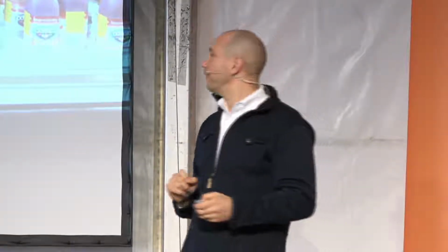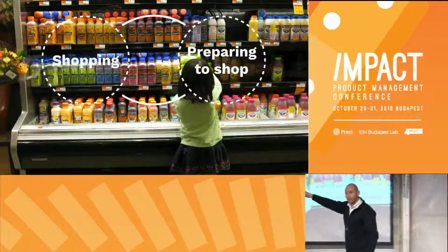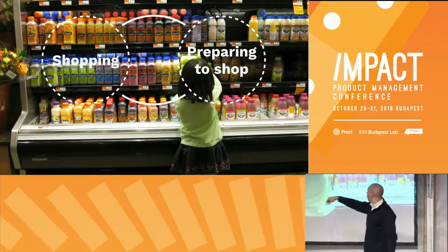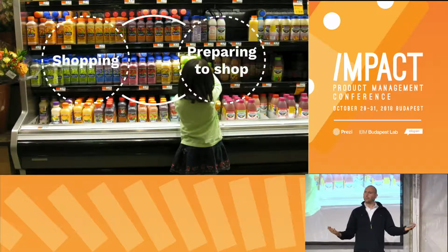And this concerns me because customer journeys should be broad and complete. They should map the whole experience that someone has. And I was waiting, worried, getting scared. And then this is what he drew on the board. Our customer journey has 2 steps. Shopping in the store or getting ready to go shopping. And that's the whole world.